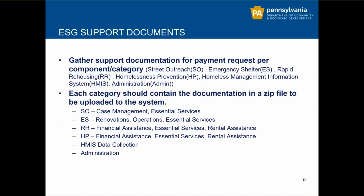Once you gather the support documentation for payment requests per category, which would be either street outreach, emergency shelter, rapid rehousing, homelessness prevention, your HMIS, or your admin, each category should contain the documentation in a zip file to be uploaded in the system, as Brian had demonstrated. And those are the categories and subcategories for each one: your street outreach, emergency shelter, rapid rehousing, HP, HMIS, and admin. Of course, you will not have to submit for every category, because not every grantee is approved for every category.